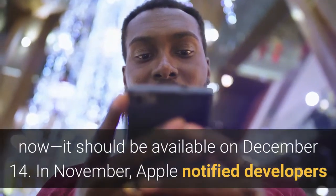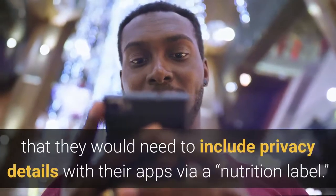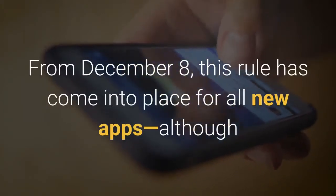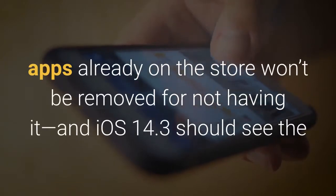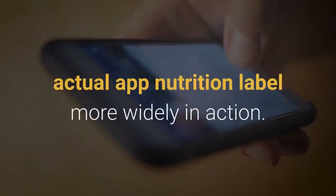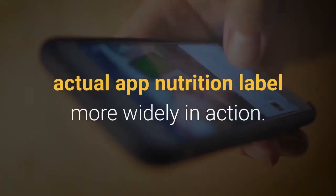In November, Apple notified developers that they would need to include privacy details with their apps via a nutrition label. From December 8th, this rule has come into place for all new apps, although apps already on the store won't be removed for not having it, and iOS 14.3 should see the actual app nutrition label more widely in action.